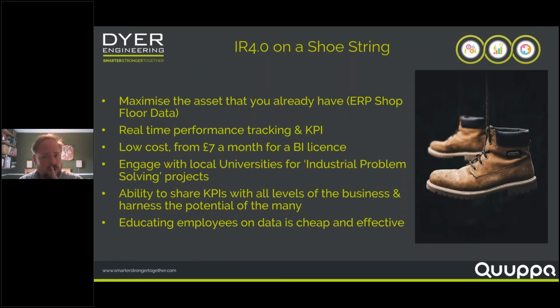So, Industry 4.0 on a shoestring. Everything that I've talked about up until this point is what can be achieved with a very small budget. We're talking monthly subscription costs to the Office 365 ecosystem. I'm not a Microsoft reseller, by the way. It's just been one of the things that has allowed us to gain quite a lot of traction and make a good head start in Industry 4.0 adoption, and what can be done for a small amount to gain confidence in larger investments.